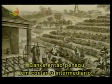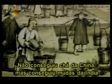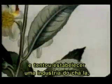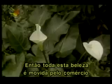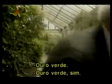Absolutely. So Banks said, well, why not cut out the middleman? Let's get tea and grow it ourselves. He couldn't get them from China, but he managed to get some plants from India and try to establish a tea industry in India, which actually happened later in the 1850s, and we still get a lot of our tea from India today. So all of this wonderful kind of beauty, driven ultimately by commerce. Green gold. Green gold, yes.